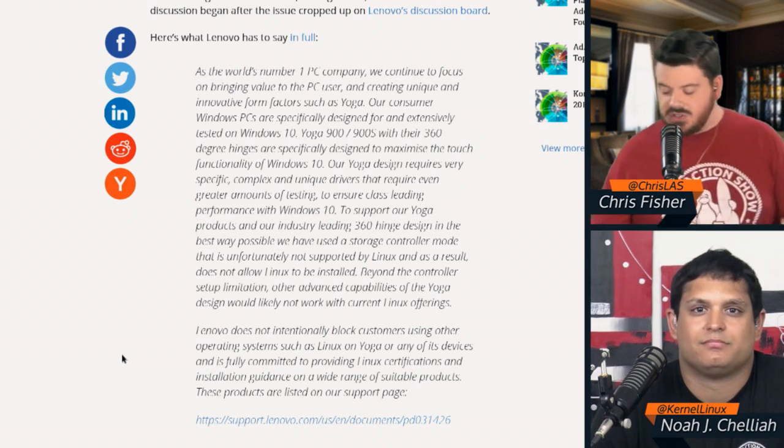So first they came out and said, well, our agreement with Microsoft, because it's a Signature PC, has us lock it down. And that was like, are you talking about Secure Boot? What are you talking about there? And then Lenovo comes out with this official statement where they say, well, to support our innovative 360-degree hinge, we've configured our storage controller such that it's incompatible with Linux and it's too fancy for Linux to support. That was really kind of an odd thing to say, and it just made people double down on the criticism.